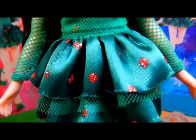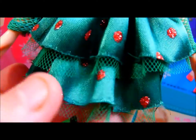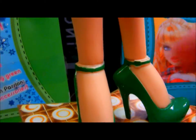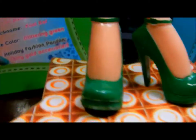And then attached to that is this dress that has a lot of layers on it, just like a Christmas tree. And it's this really deep, rich green color. And again, more netting, and then bright little spots of red glitter. It's supposed to be like bulbs on a Christmas tree. And of course, these are Bratz, so the pattern goes all the way around. And just really nice. I love Jade's outfit. And then for shoes, she has the strap heels, but in green. And they're really cute. So that's Jade's outfit.